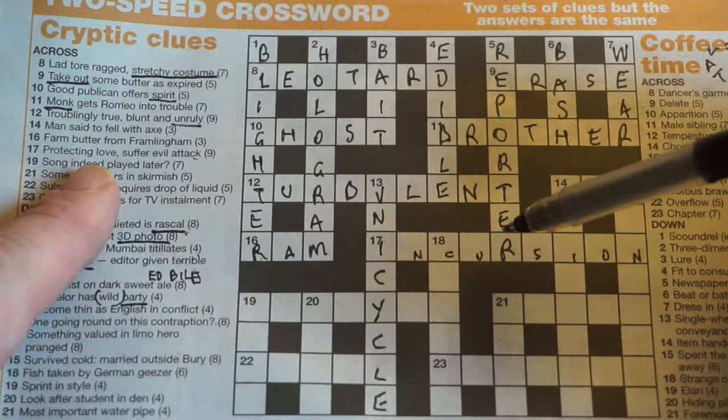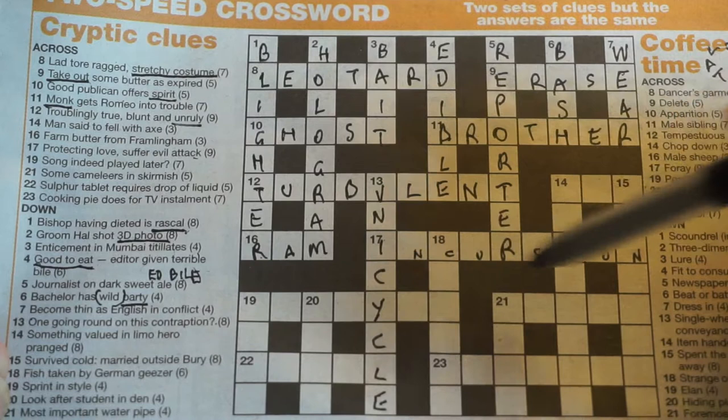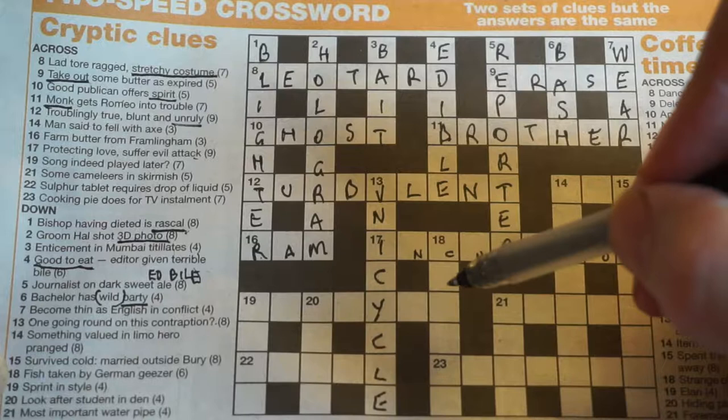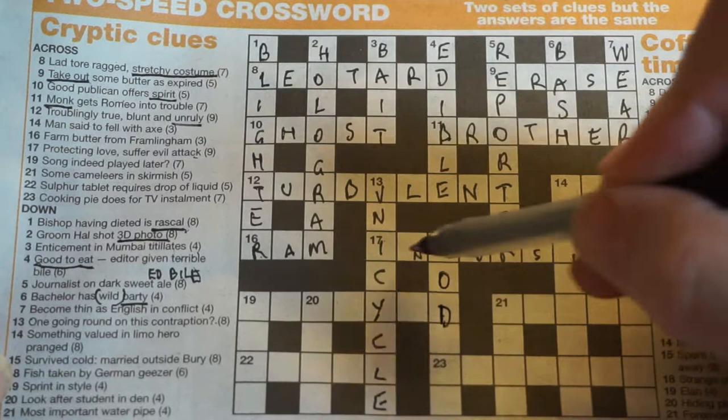Anyway, let's try 18. Oh, there was a guess that works out for me. So if I'm not sure about it, I put them in little letters so that I can erase them and put bigger letters once I actually get it. But now I think that's a C. So I try 18 down and see if the answer begins with C. So, fish taken by German geezer. A fish is a cod. German is GER. Put the two together makes codger, which is geezer. So it does look like incursion is the answer.